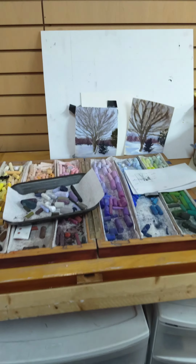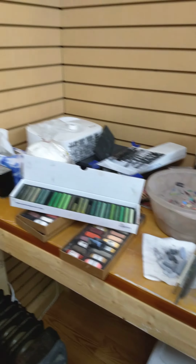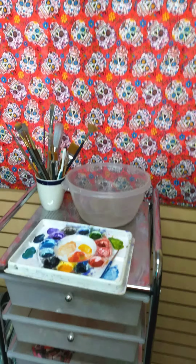Here's a ton of pastels that I haven't cleaned yet, need to be put away. So busy. Here's my big easel with nothing on it, but I'm getting ready to do some painting today. First, I have to clean my pastels. And then here's one of the cool window quilts that I made to keep the heat in out here.